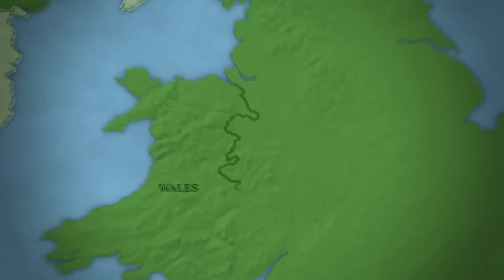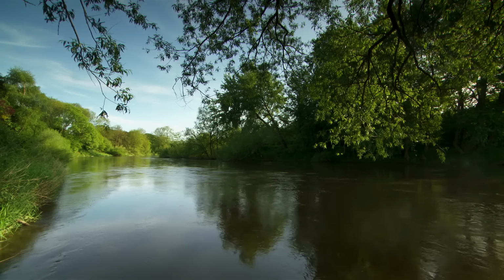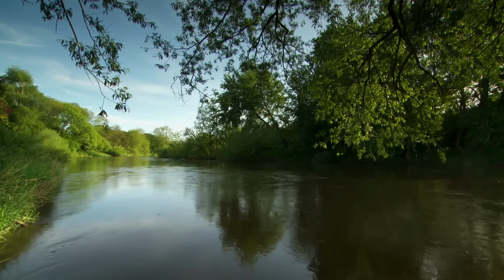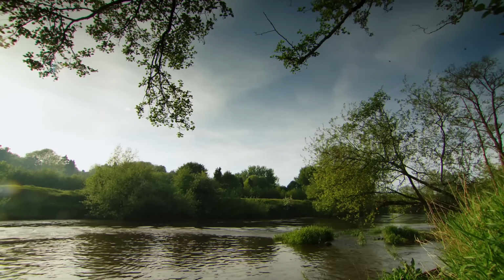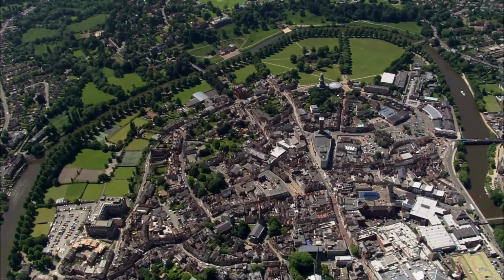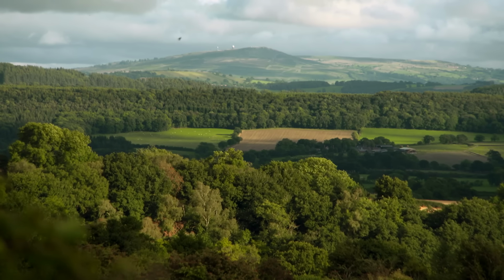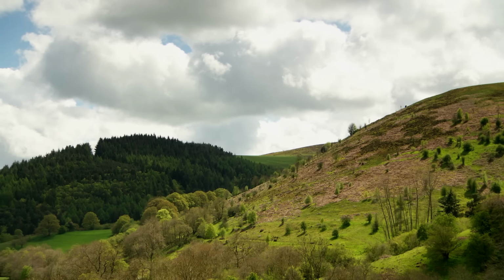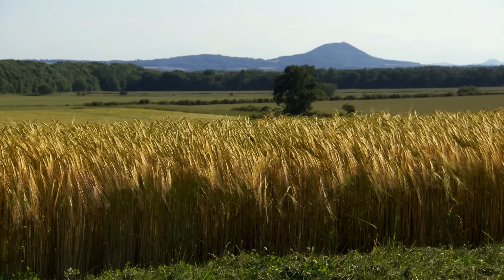On the border of North Wales, landlocked Shropshire is one of the largest counties in England and makes up part of the West Midlands. The River Severn, England's longest river at 220 miles, runs through the centre of the county, from its source in the Welsh mountains and en route, curling around the county town of Shrewsbury. The Shropshire Hills, area of outstanding natural beauty, covers a quarter of the county. Its landscape is made up of peaks and valleys, a diverse geological bedrock, rich with wildlife.